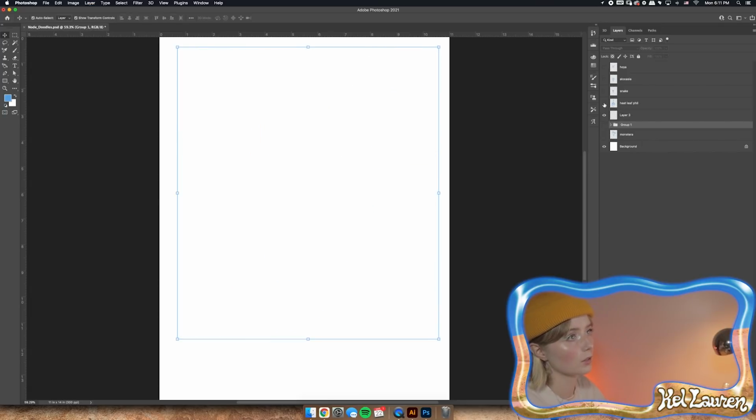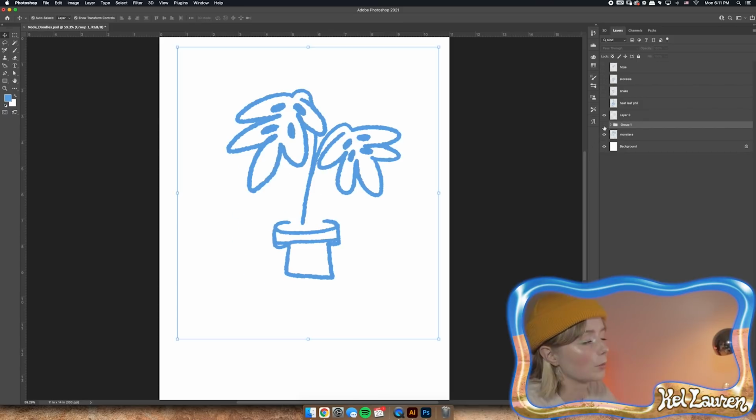Let's group that. So then we have our heartleaf philodendron, we have our snake plant, a little alocasia, our little Hoya, and our main monstera. I'm super excited about these. So, I guess let's go ahead and start looking for some mock-ups to start designing the packaging.